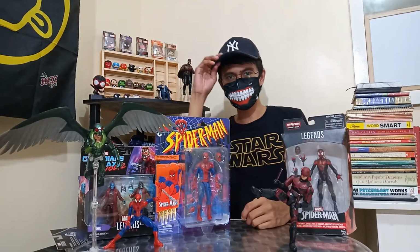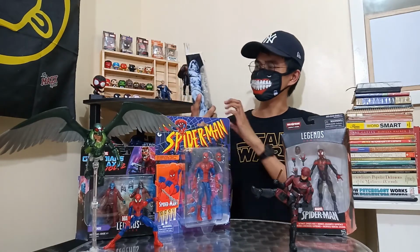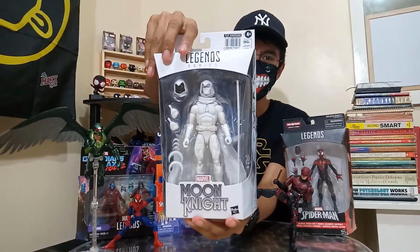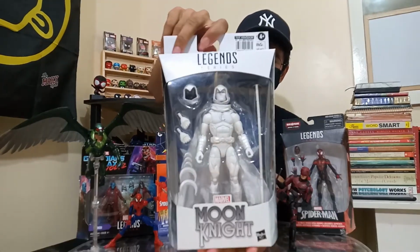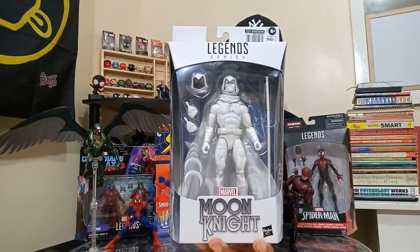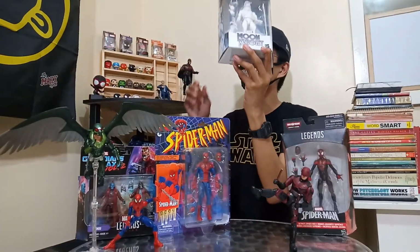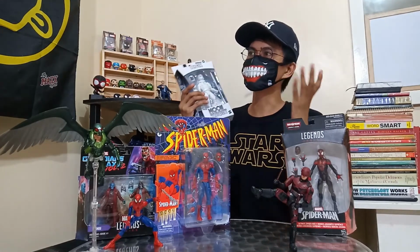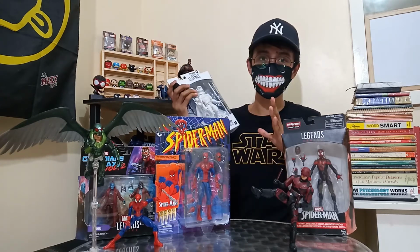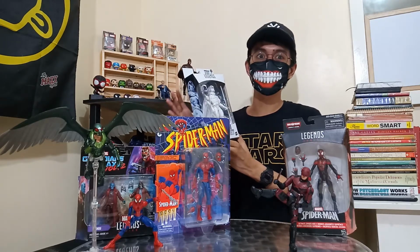And the last Marvel Legends action figure that I got this month is this Moon Knight. This is the Moon Knight action figure that was released this year. This was also gifted to me by my girlfriend. She told me that she bought this online for only 900 pesos, which is really cool because in physical stores, this Moon Knight is worth 1,499.75.